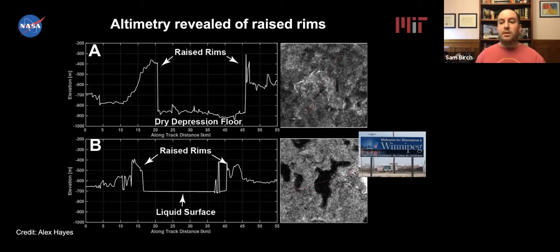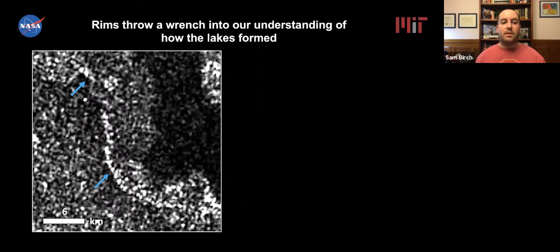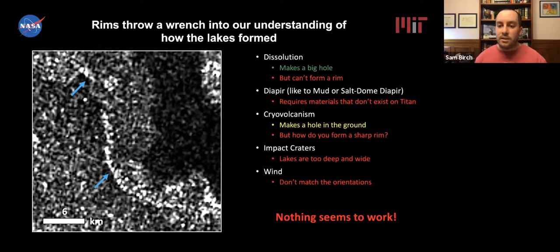So what we did is we said, okay, can we see them around other lakes? And when we looked, they seemed to be everywhere. When you zoom in, you can see this big mountain, hundreds of meters tall, that surrounds most lakes. So we don't really understand what's going on. We have all sorts of ideas, and we brainstormed every possible way you can make a lake, and nothing seems to work. And we're kind of stuck in a puzzle.